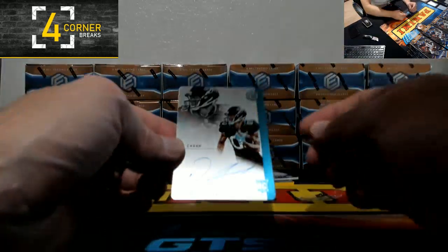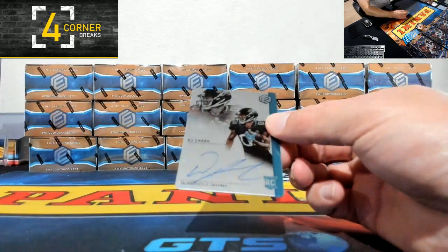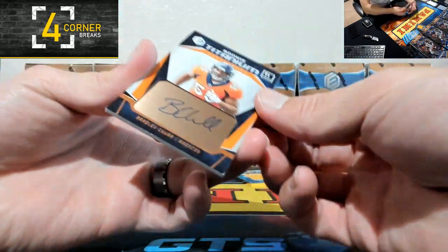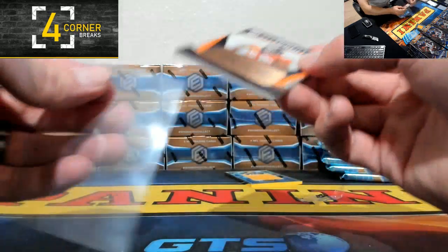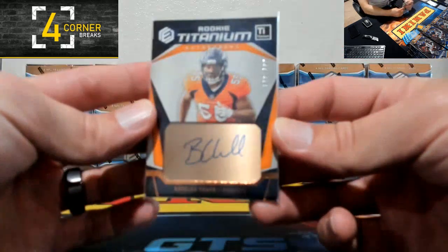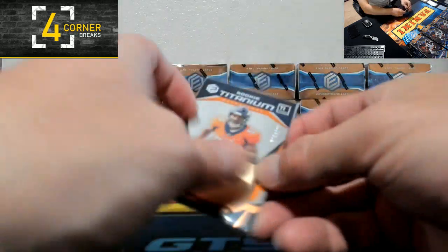Sorry guys, this guy's trying to get in and see. For the Jacksonville Jaguars, DJ Chark. Rookie Titanium. Bradley Chubb for the Broncos. That is /350. Rookie Titanium Bradley Chubb /350.